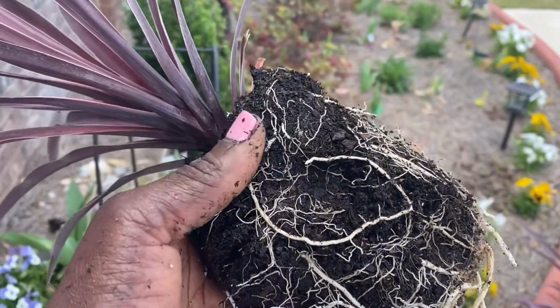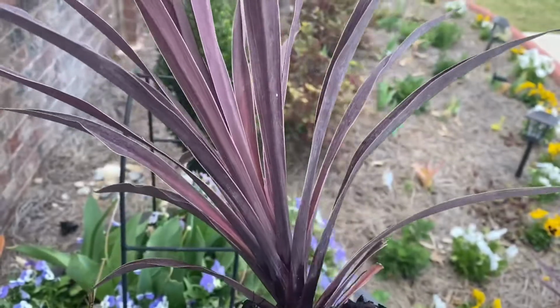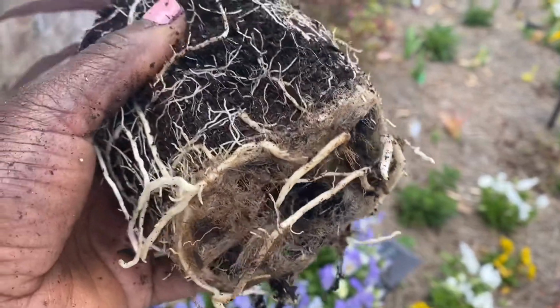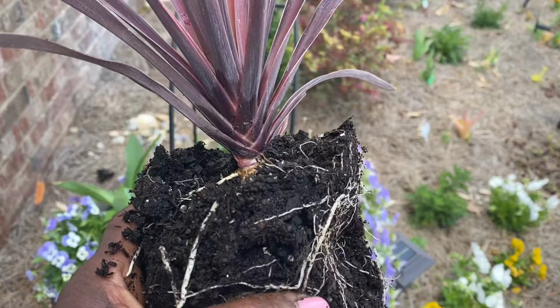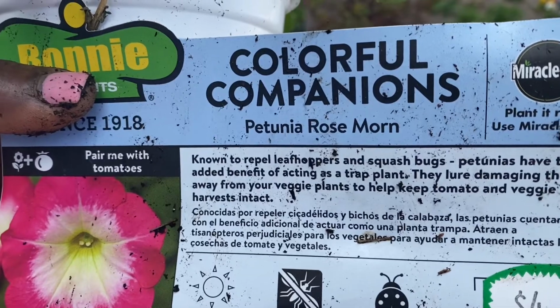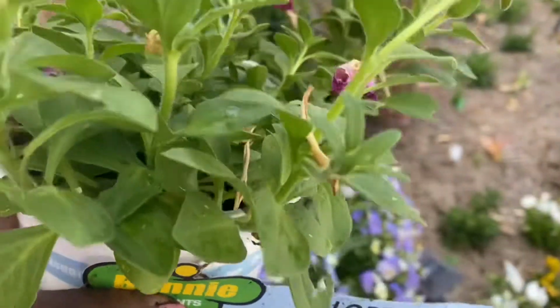This is the first cordyline, which will be my center plant. It's beautiful, healthy roots, not root bound at all. I just wanted to show you how healthy this plant is. Now for the petunia. It's actually called a petunia rose morn. It's beautiful.